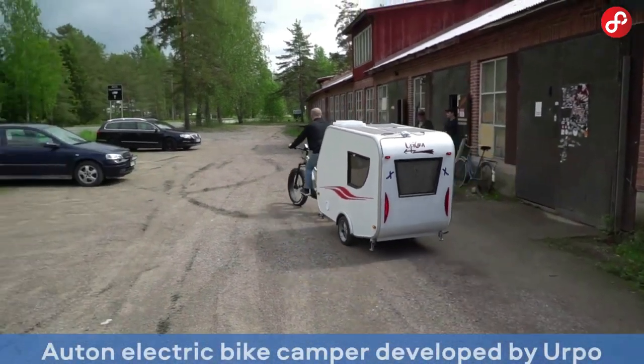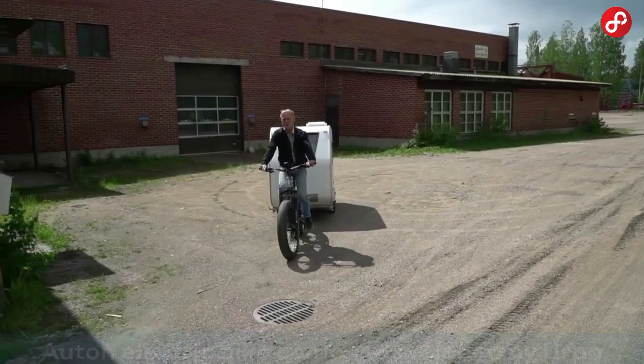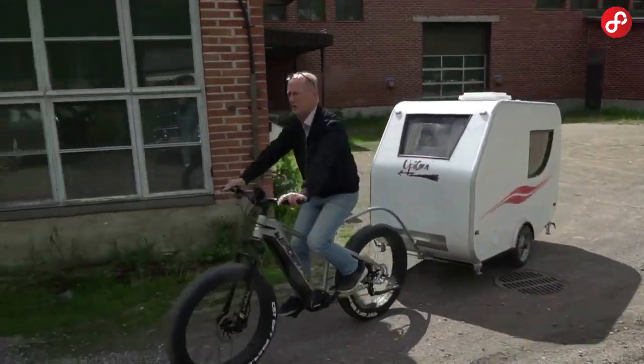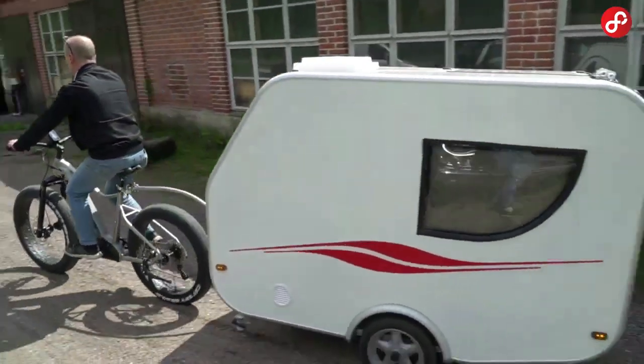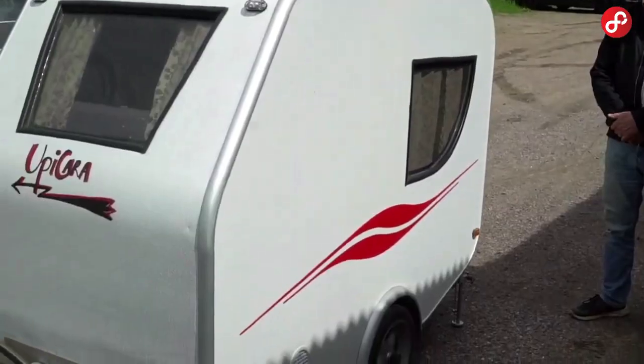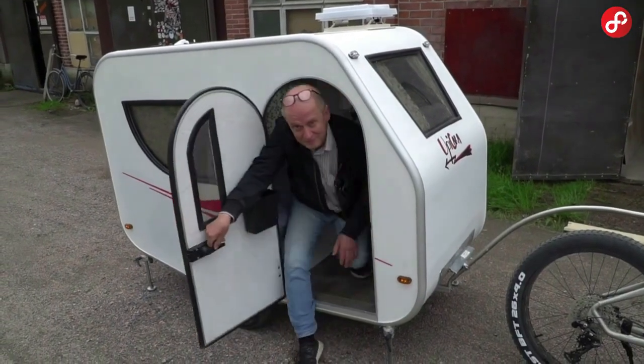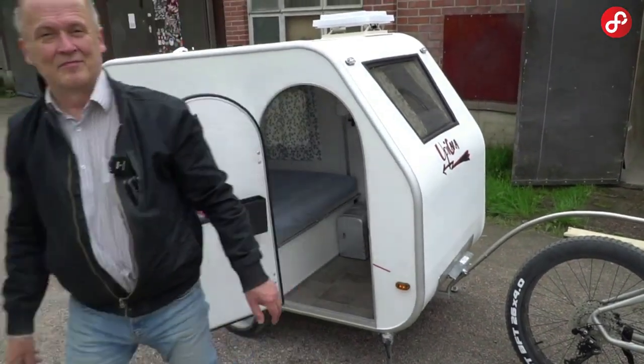Auton Electric Bike Camper, developed by Erpo R e-bikes and Caravans, ready for an explosion that will completely change the travel experience. This bicycle trailer is a concept that has never been seen on the market before. This innovative design combines sustainability, lightweight portability, and a fun travel experience.